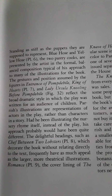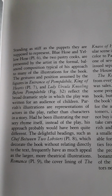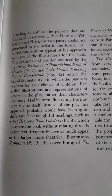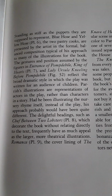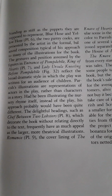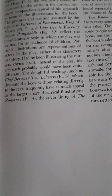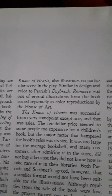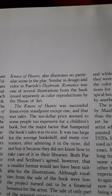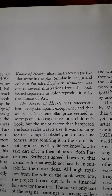Parrish's illustrations are a representation of actors in the play rather than characters in a story. Had he been illustrating the nursery rhyme itself instead of the play, his approach probably would have been quite different. The delightful headings, such as chef between two lobsters, which decorate the book without relating directly to the text, frequently have as much appeal as the larger, more theatrical illustrations. Romance, Play, that's what it stands for, plate 9. The cover lining of the Knave of Hearts also illustrates no particular scene in the play. Similar in design and color to Parrish's Daybreak Romance, it was one of the several illustrations from the book issued separately as color reproductions by the House of Art.